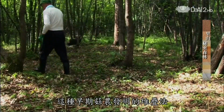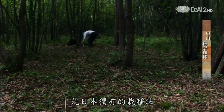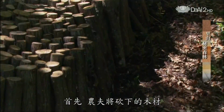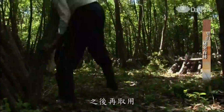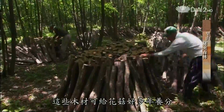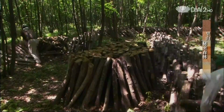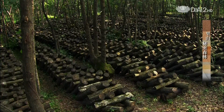The stacking technique that early shiitake growers developed is known as fusekomi and is unique to Japan. First of all, farmers let the cut logs stand in the woods for 2 years. Then they can be taken from the pile. They will provide sustenance for mushrooms for several years. Neatly laid, all is ready for the mushrooms to grow.